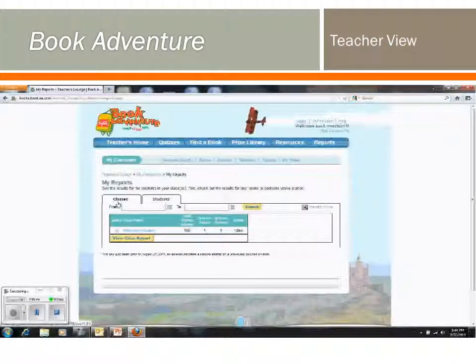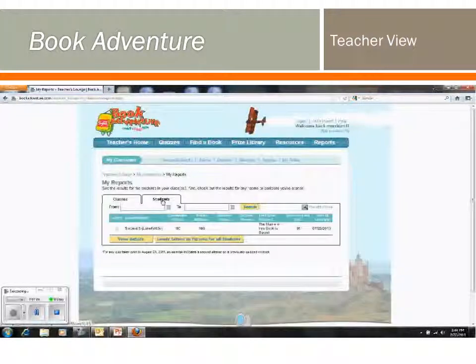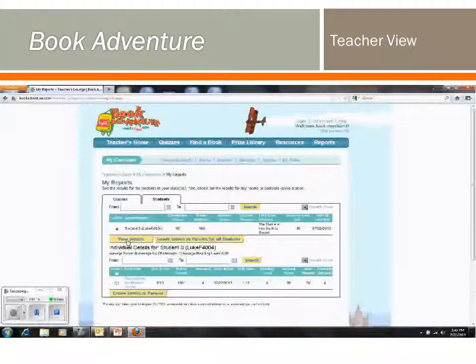And I can choose to look at the class as a whole or individual students. Let's start by looking at the class as a whole, which really is just the one student. I get basic information here showing the total number of points earned, the quizzes taken and passed, the last book that they quizzed on, their score, and the date of the last quiz. If I want individual information or a few more details, not very many, I can click on the Students tab and select an individual student to view their details.